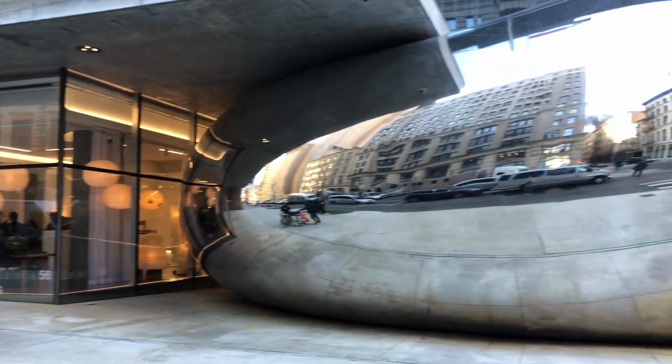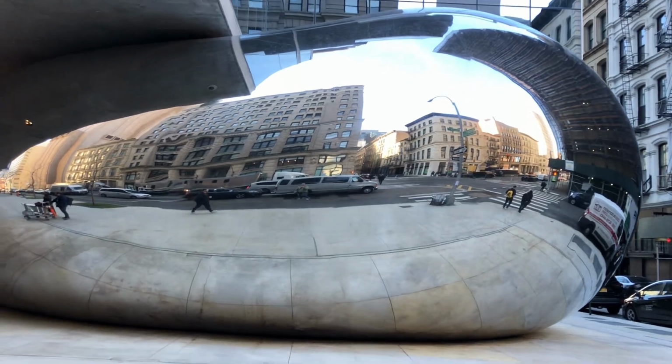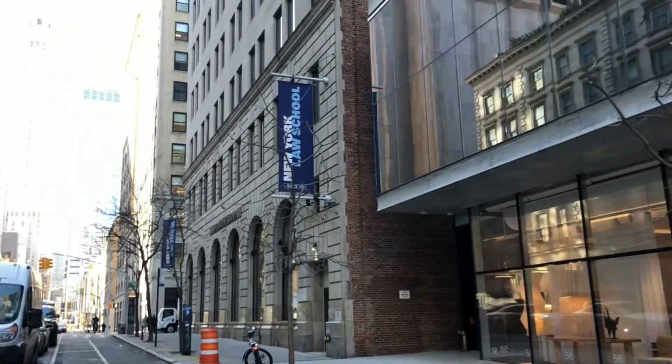So here is the Bean in New York City. It is located on Church and Leonard Street in lower downtown Manhattan, also known as Tribeca. There's a lot of fun little restaurants and things down here too, so make sure you check those out too.